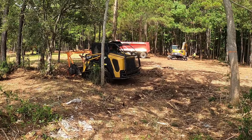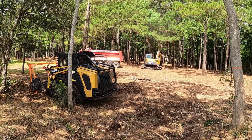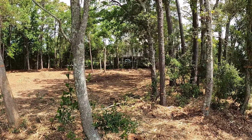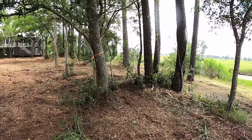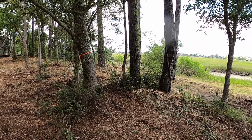Hopefully I can get both these machines off this job tomorrow. We're gonna take the mini to Dobbs tomorrow, I hope, to get the AC worked on and get on to the next thing. I still have to go get the mini for some stuff this week, or it's gotta go to the shop.